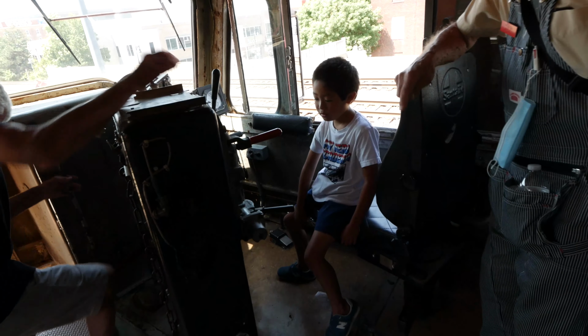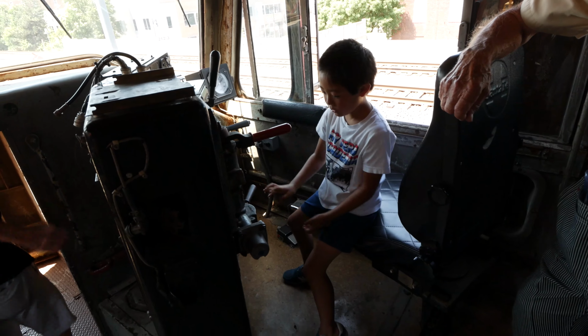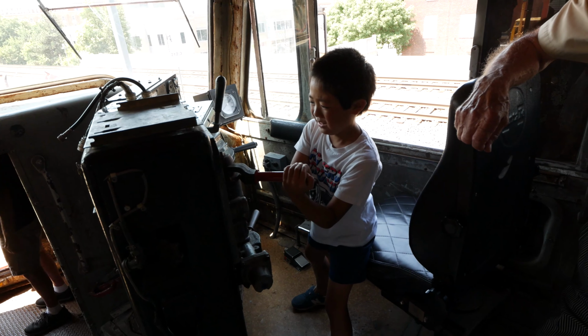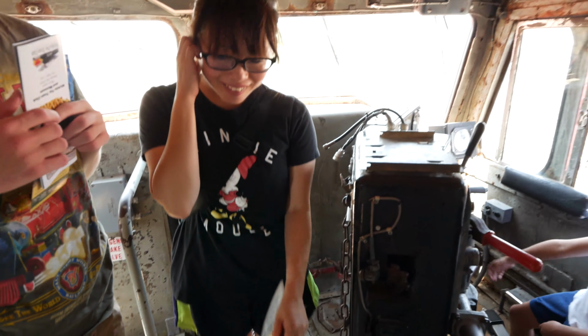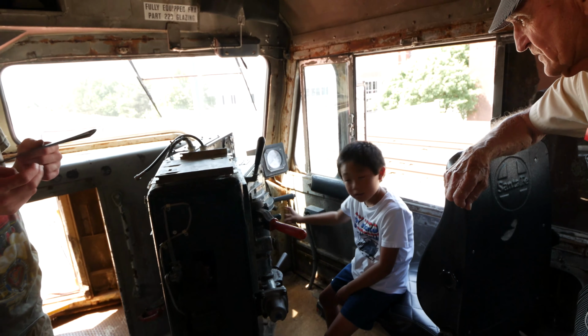That one works the brakes just for the engine. So we know why he falls off. So it's the engine brake. This engine right here, is this what started the whole streamlined locomotives? Reverse? I don't know. See, that's the reverser lever.